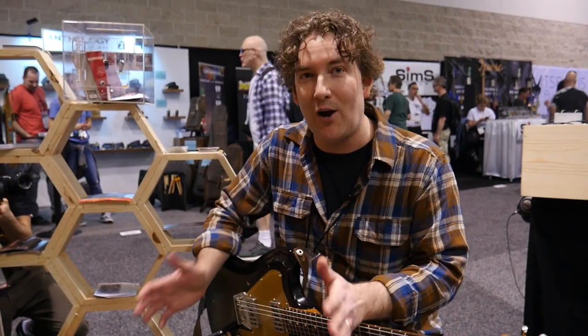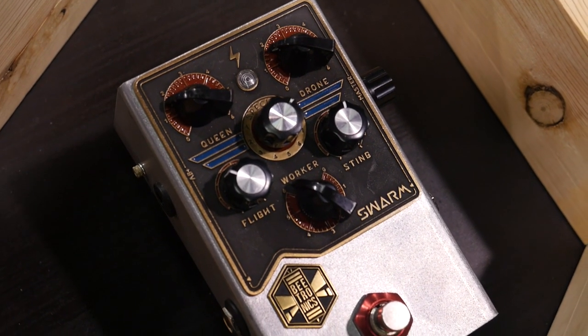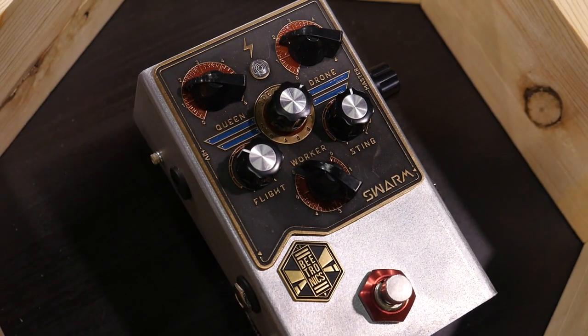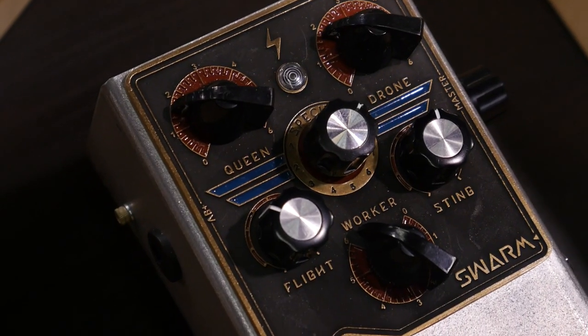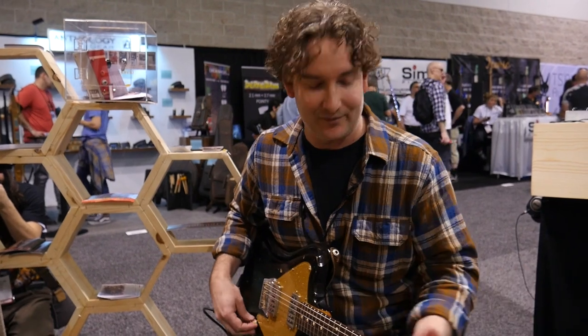Next up, we're at Beetronics. You probably know from previous demos, they come out with some really unique designs. This one not only looks amazing, but it just sounds out of this world. It's the Swarm. It's a fuzz and a harmonizer. You get to dial in two voices along with the fuzz. A lot of mixed controls, a lot of intervals you can select. Let's just get into it.